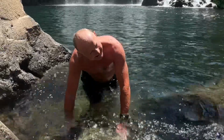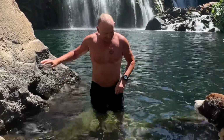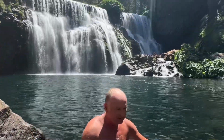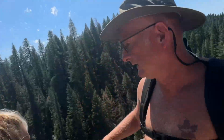It's what? That's colder than the Arctic Ocean. Yeah, I know. And that was cold. This is our view for a few hours. Absolutely beautiful. My heart skipped a few beats. So, how was that? Holy crapola.